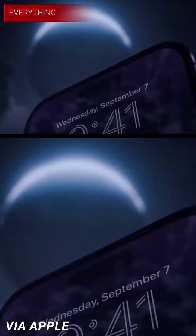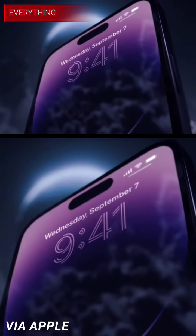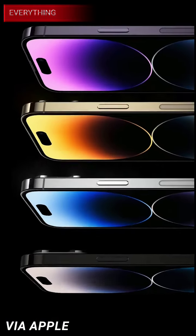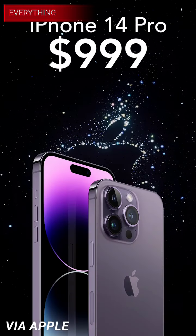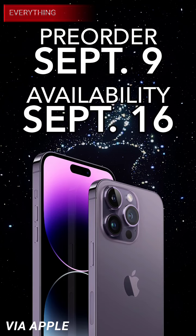standard models, you get the same new selfie camera, and no, there isn't a SIM card slot on the Pro models either. The iPhone 14 Pros come in 4 different colors in space black, silver, gold, and this sweet looking deep purple, with the pricing actually remaining the same, starting at $999 for the iPhone 14 Pro and $1099 for the iPhone 14 Pro Max. Pre-orders open on Friday, with availability on September 16th.